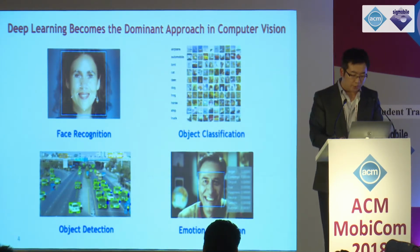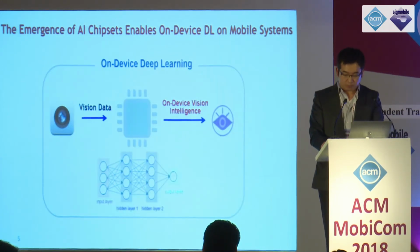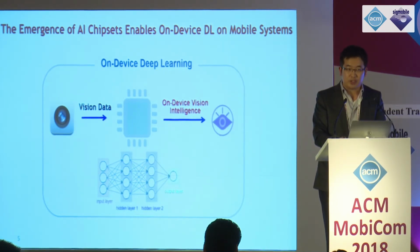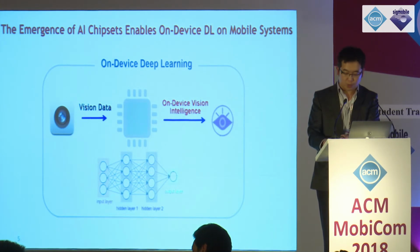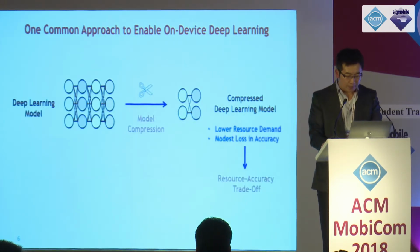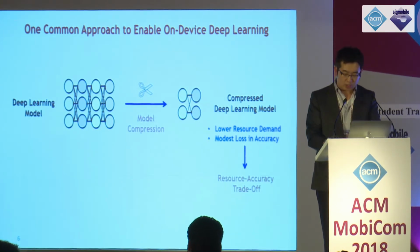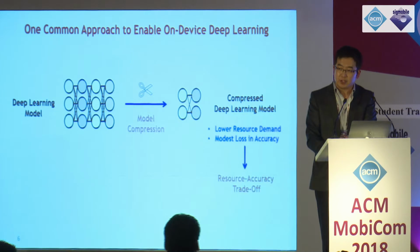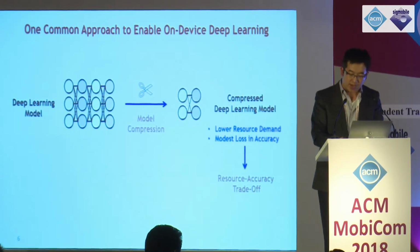In the past few years, deep learning has become the dominant approach in computer vision due to its capability of achieving impressively high accuracies on a variety of vision tasks. As deep learning chipsets emerge, there is significant interest in leveraging this on-device compute resource to execute deep learning models on mobile systems without cloud support. Unfortunately, deep learning models are known to be resource demanding. To enable on-device deep learning, one common approach used by application developers is to compress the deep learning model to reduce its resource demand, normally at a modest loss in accuracy as a trade-off.